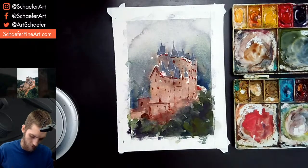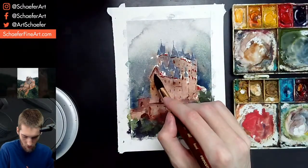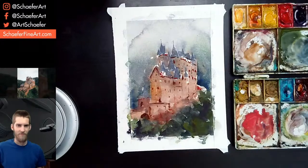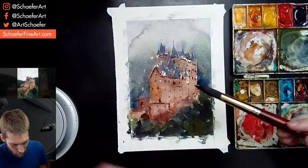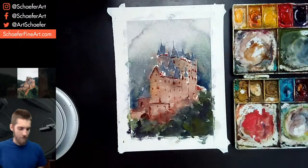Yeah, I don't know. I'll put a slight glaze on that front building. Just very slight. Let's see what happens. Yeah, I don't think that even did anything. If anything, it just looks more weird now.